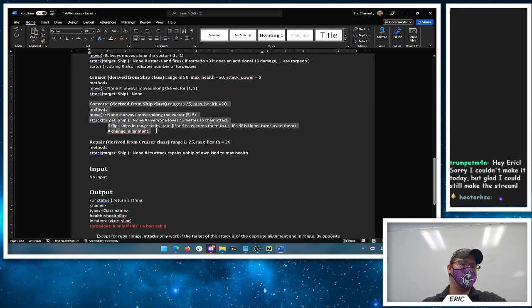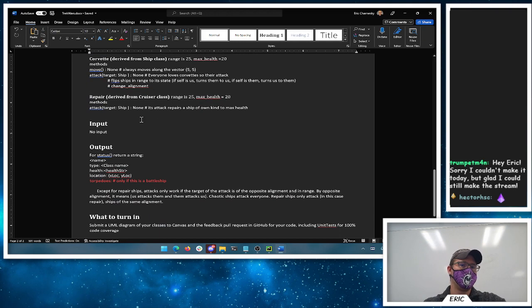The same with corvettes. You won't have a chaotic corvette because it can't convert to your team, right? So there would be no team to convert to. If you tried to convert them to your team, they'd hate you too and start shooting at you. So that's not all that great here, okay? So there's no input for this at all. All we're doing is building the classes, right? And we're writing unit tests to make sure that they work.